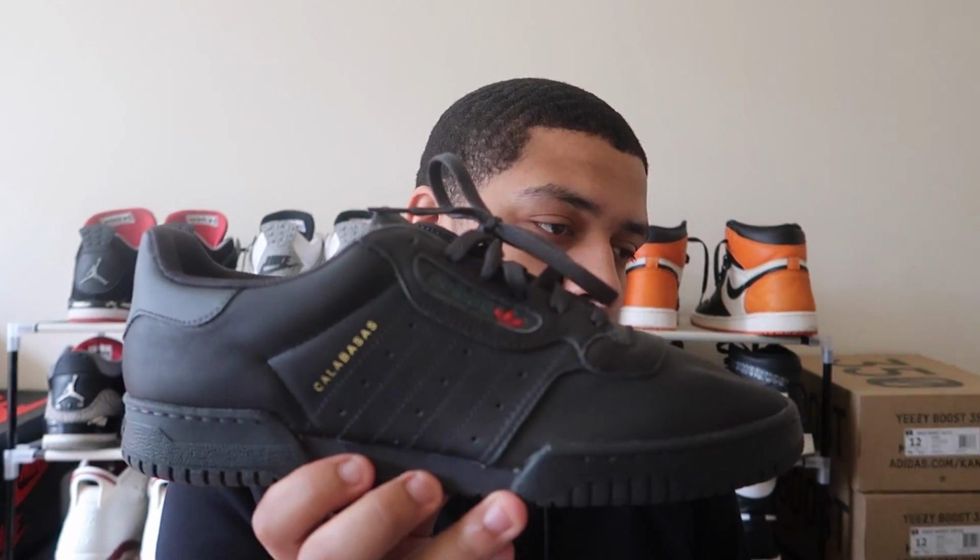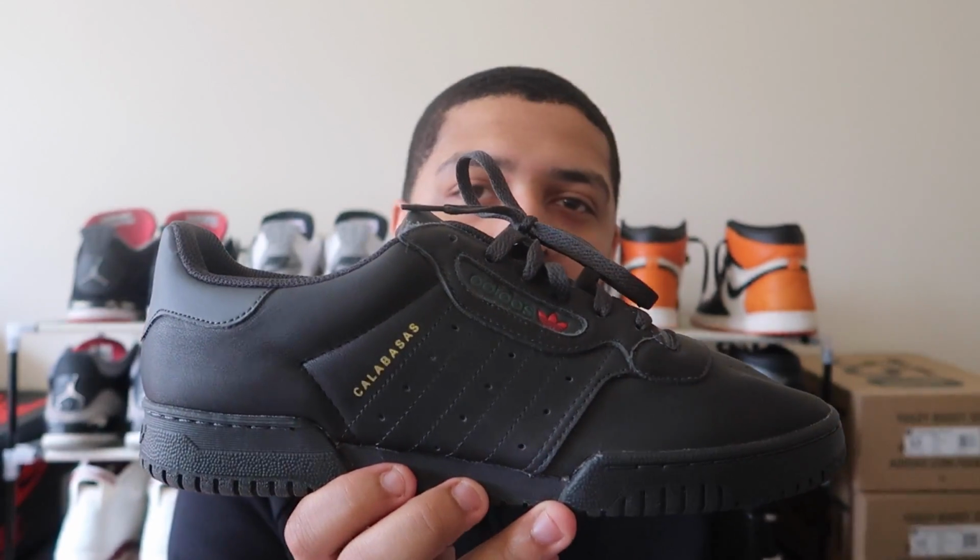I need the white and blue pair, but I'm not trying to pay those crazy resale prices. If I can find one close to retail, maybe 200 max, I'll buy it, but just having this pair for now it's fine. The Yeezy Power Phase, or the Yeezy Calabasas in the black colorway.